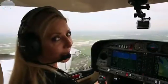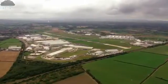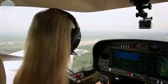What I didn't realise when I was growing up is that North Wales is one of the hubs in the world for aeronautical engineering. And down there is where they build some of the best parts of aircraft in the world.